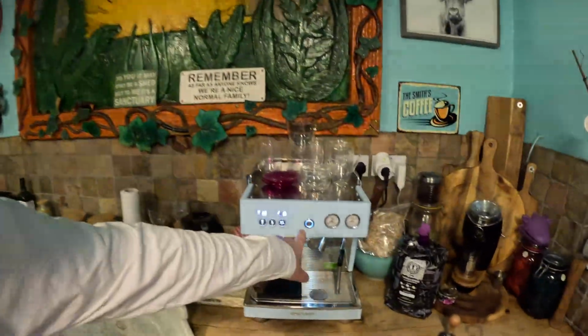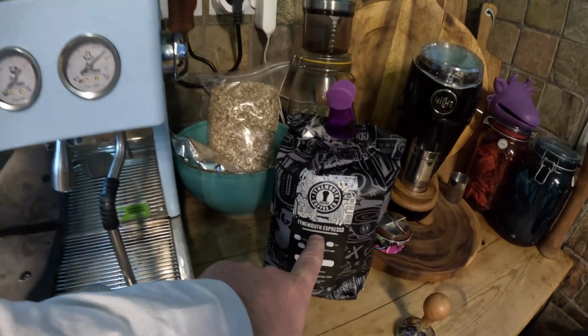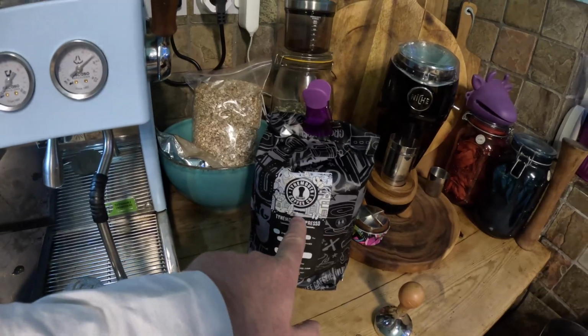5 to 7. I've been up since, I'm wide awake at 6 o'clock. I've had one coffee. This is my go-to coffee at the minute. I'm loving it. Tynemouth espresso coffee. Free delivery as well. So it's Tynemouth Coffee Company. There's no affiliation or anything like that. I like that. I'm going to send it back of that to my son.